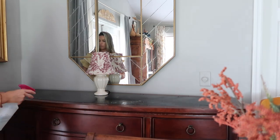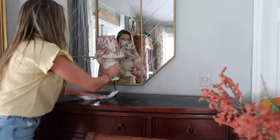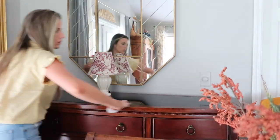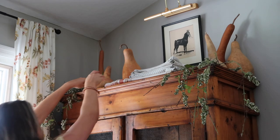I love styling this, it's so fun. So let me know down below how you use your buffet. Do you guys actually put food on it, or do you just decorate it kind of like how I do here? The storage is great for extra plates and stuff, but I need to start utilizing the top of it.